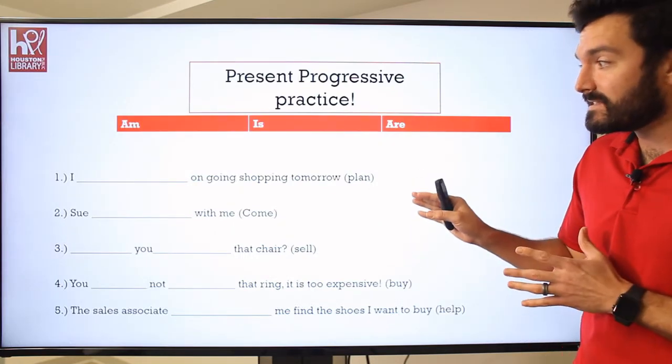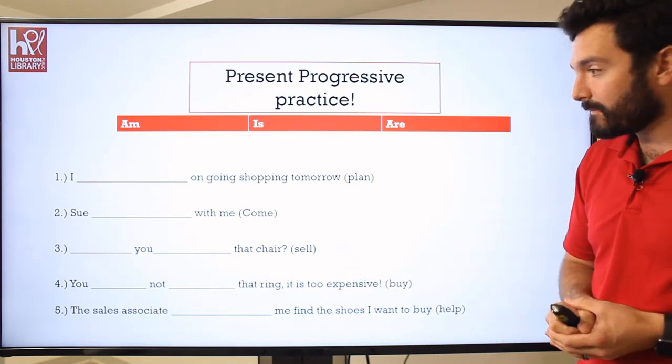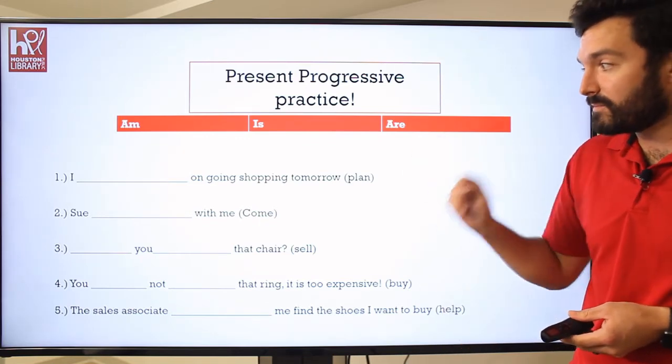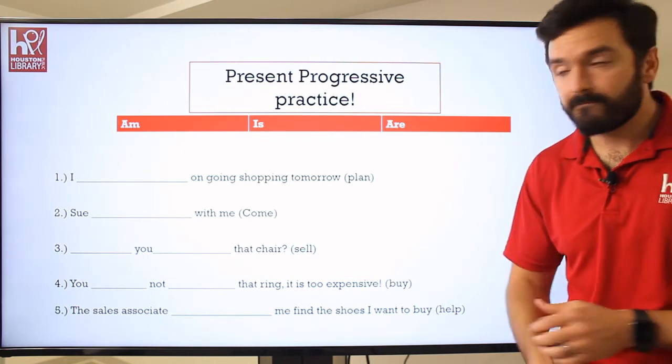Okay, now let's practice this. I have a few sentences here, and I've given you the word right here, the verb right here, and what I'd like you to do is fill in these blanks. So pause the video and see if you can use these be verbs and these verbs right here in order to fill in the blanks, okay?